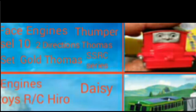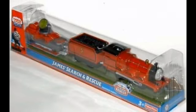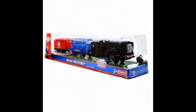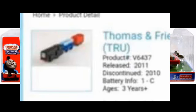The Sodor Search and Rescue Center series. The Sodor Search and Rescue Center series was a very short sub-theme by Mattel in 2010. But the interesting thing about this is that on the official Mattel website, they misspelled the release dates and said it was released in 2011 and discontinued in 2010.